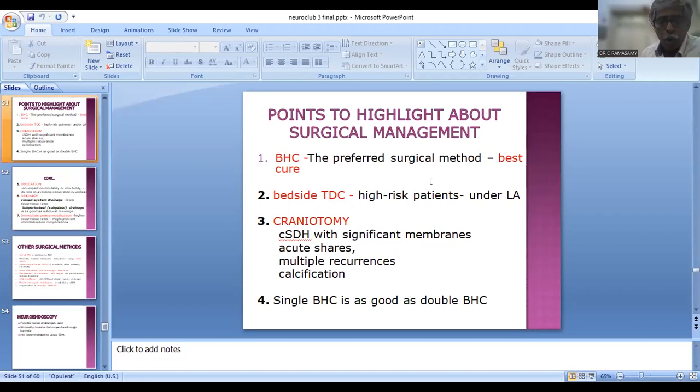So, points to highlight about surgical management. The preferred method is burr hole craniostomy, it's the best cure. The next is bedside twist drill craniostomy, which can be done in high-risk patients under local anesthesia. Sometimes the patient may need a craniotomy. The indications are chronic subdural hematoma with significant membranes, with acute shears, with multiple recurrences, and calcified subdural hematoma. All these may require craniotomy.